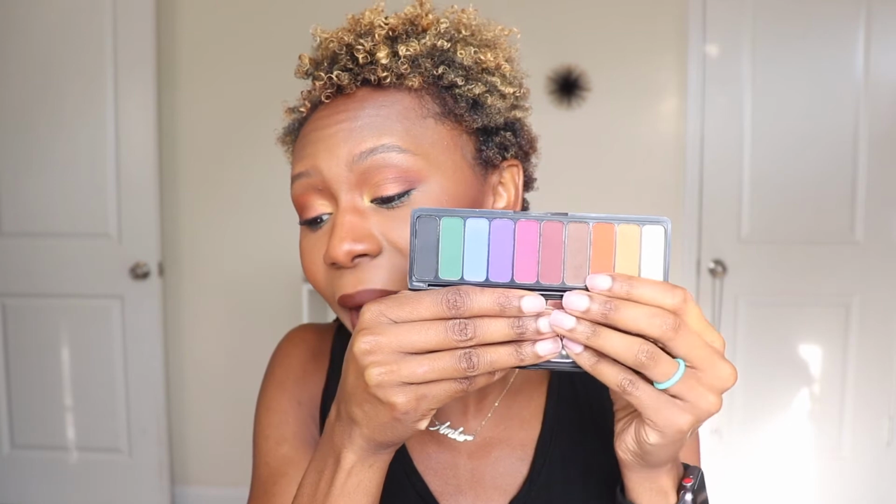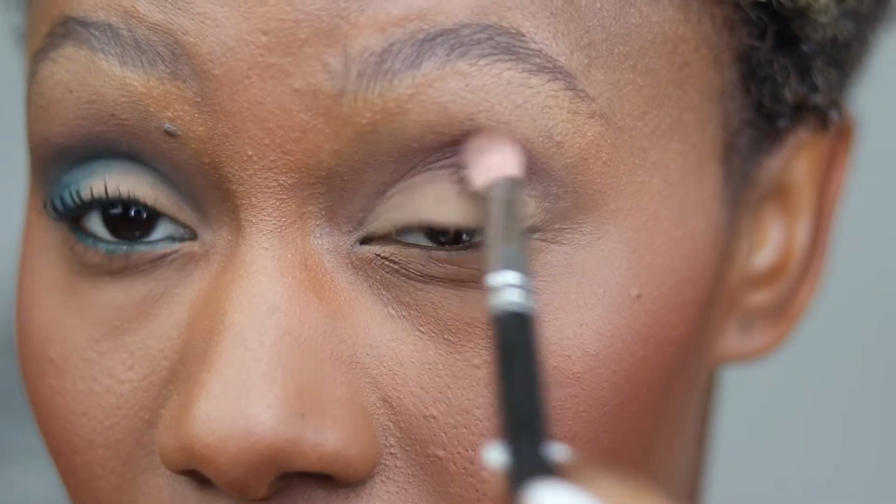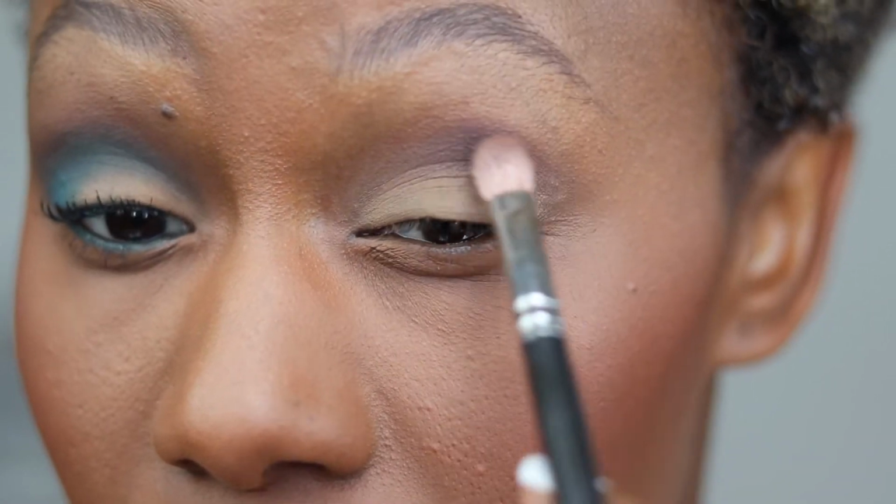Absolutely not. But can you work with them? Yes. I even feel that if you are a novice, you can still rock with these and you can still bang out some really good looks. My personal favorite color in the palette, over here, is the green. Anytime I'm feeling green, I always go with the one from this palette.